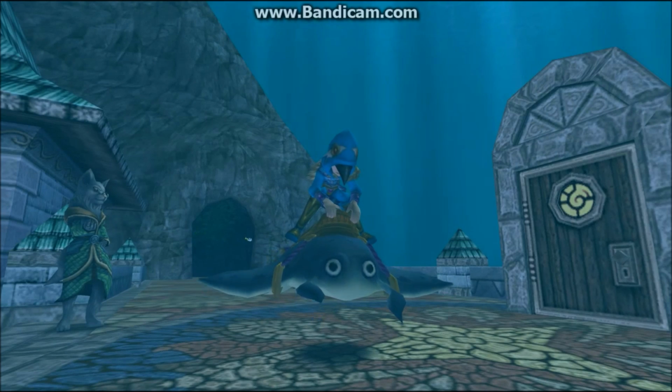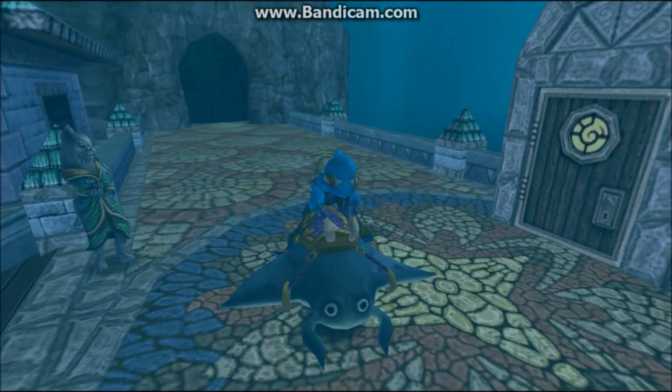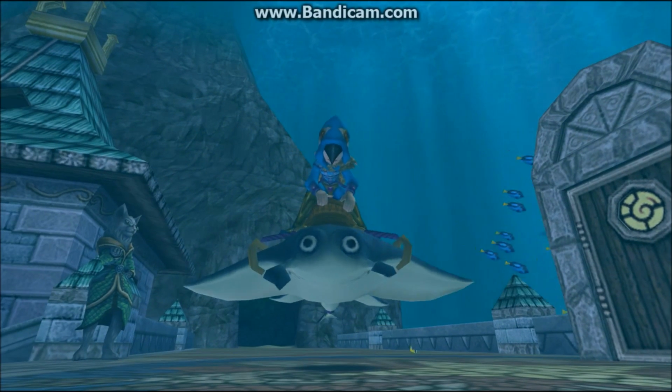I love how it looks. It's as simple as that. It's my favorite of all the underwater mounts, and for some reason I actually kind of find it cute.